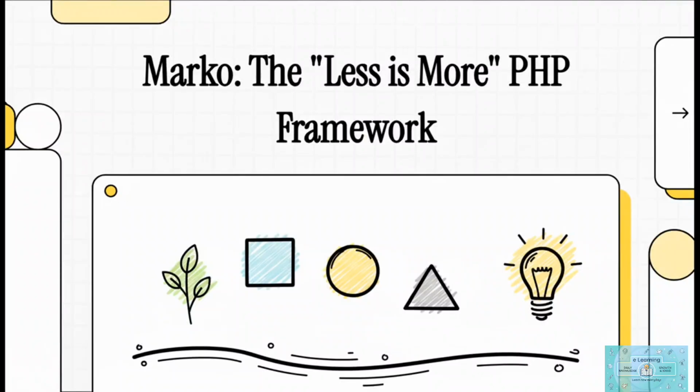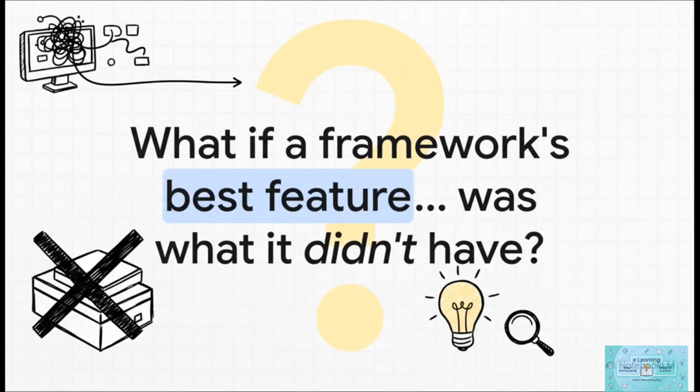Today we're diving into a really fascinating new PHP framework that's making some noise by barely being there at all. It's called Marko, and it's built on this powerful idea that sometimes the best code is the code you don't even have to write. For any of you developers out there who've ever felt buried under these huge, feature-packed frameworks, this question probably hits home.